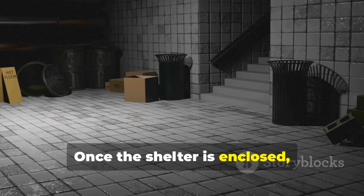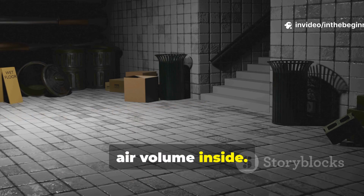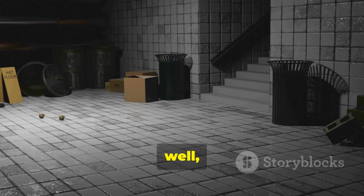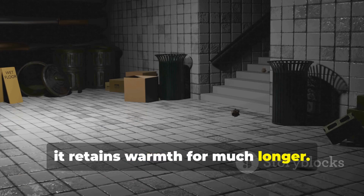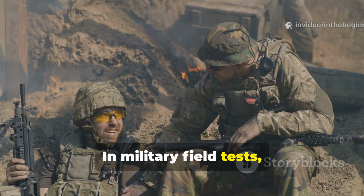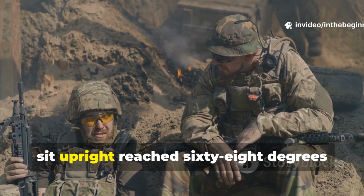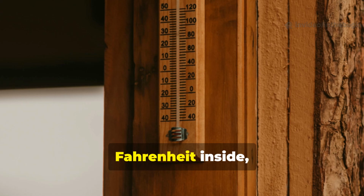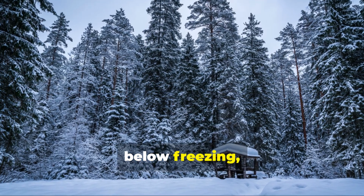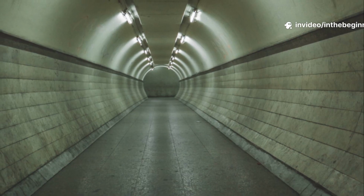Once the shelter is enclosed, it's important to focus on minimizing the air volume inside. A smaller space heats up faster and retains warmth for much longer. In military field tests, a 2-person dugout just large enough to sit upright reached 68 degrees Fahrenheit inside, while the outside temperature dropped below freezing, powered only by a candle and body heat.